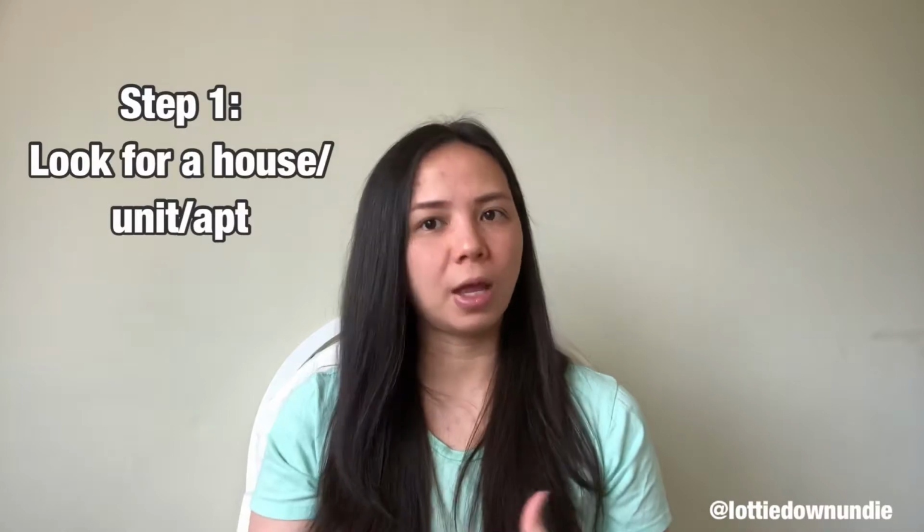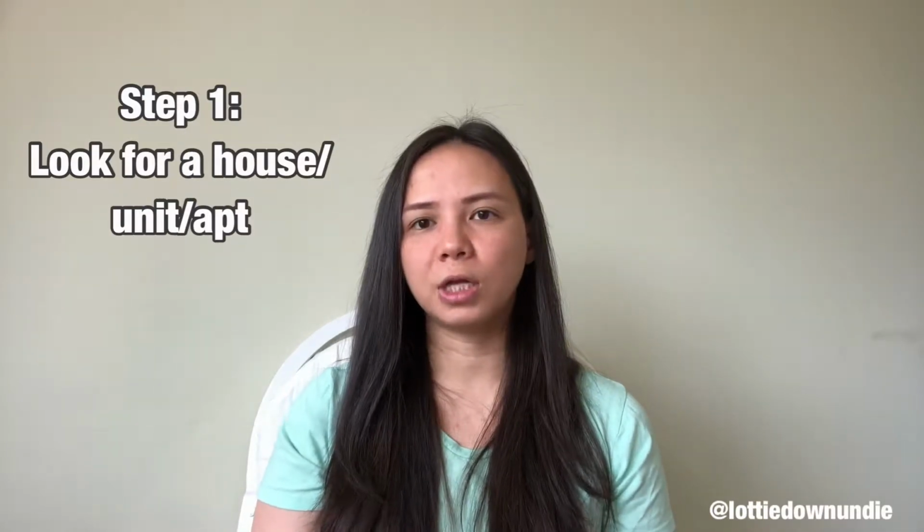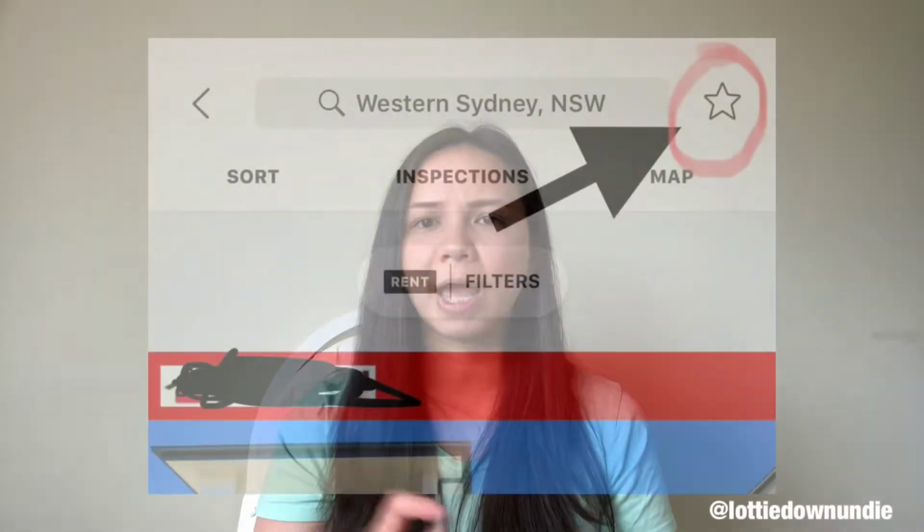You can sign up for an account with realestate.com.au or flatmates.com.au, and you can browse through different locations, different houses, what type of bedrooms, is it an apartment, is it a house, or is it a unit that you want to be in, and the price range is also there, guys. So yeah, just look for houses, list them down, write them down, save the link, or shortlist them by clicking on the star button.